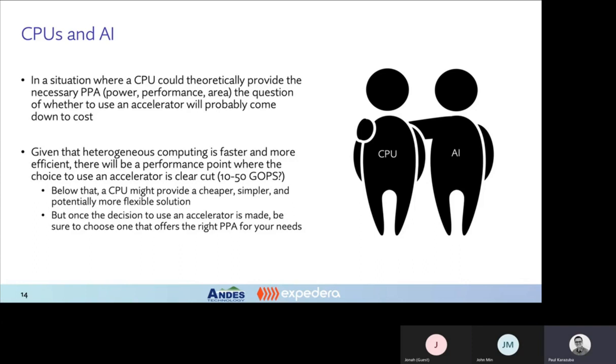John had mentioned earlier the numbers of 10 to 50 gigaops, and I absolutely would agree with those numbers. Below that, a CPU is likely going to provide a cheaper, simpler, and potentially more flexible solution. But once the decision to use an accelerator is made, I would absolutely caution you to be sure to choose the one that offers the right power, performance, and area requirements for your needs.